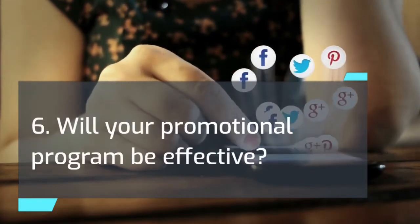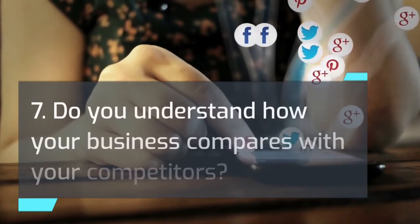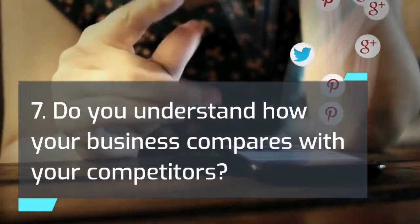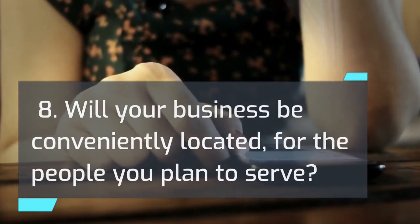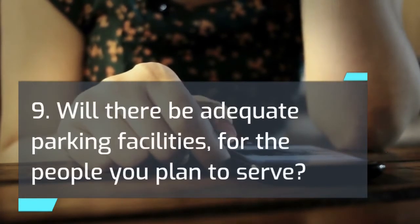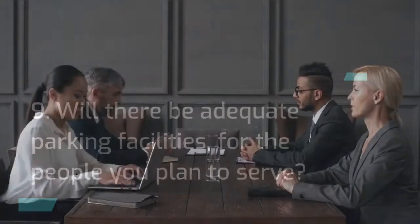7. Do you understand how your business compares with your competitors? 8. Will your business be conveniently located for the people you plan to serve? 9. Will there be adequate parking facilities for the people you plan to serve?